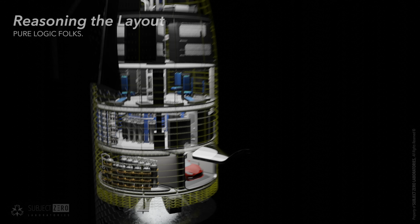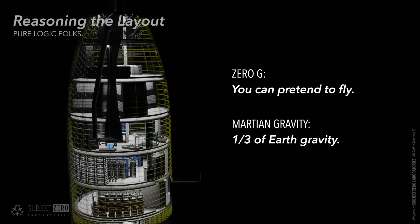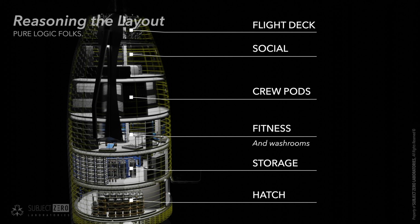The layout of the ship follows two guiding functional necessities: zero-G environment and low gravity. Logically, each floor must be designed to accommodate these two necessities, plus survival and the psychological need of the astronauts. Naturally, all life support systems will be located at the lower levels, along with all hardware, tools, among other crucial gear for the space journey and living on Mars. The top floors are for living areas and the flight deck.